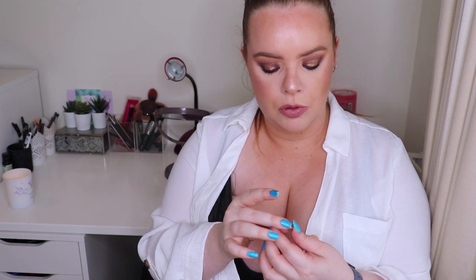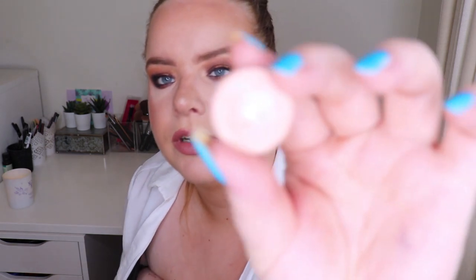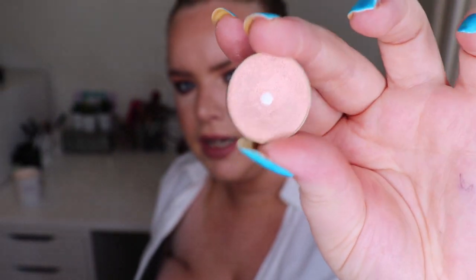I don't know if the close-up can show the dip that was in it the last time, but there's 1.8 grams in it in total, and here is where it is now. So there's a small little pan, but the dip is quite substantial. It's such a beautiful shade. It's in her duochrome, her old duochrome line, and it doesn't appear to be in her new line, and I really like it.